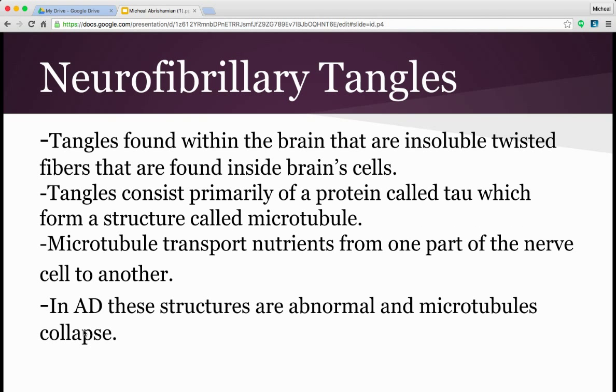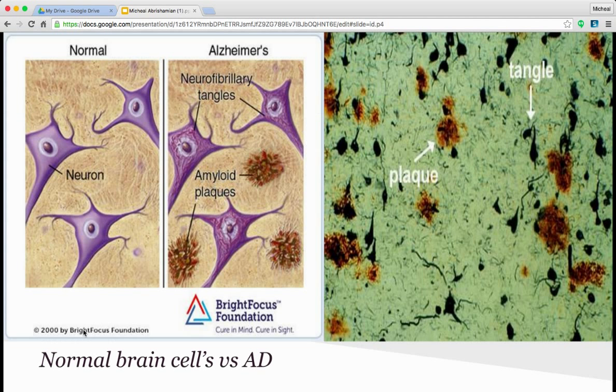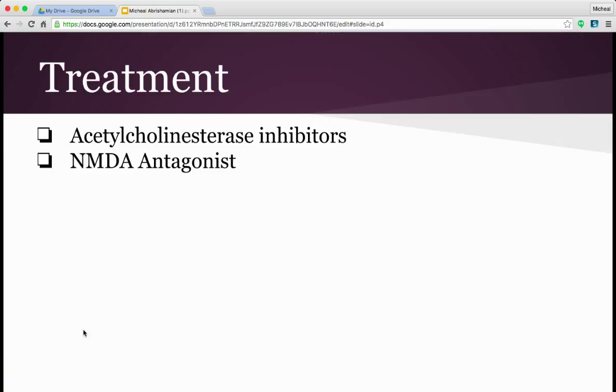Neurofibrillary tangles are found within the brain. They are insoluble twisted fibers found inside brain cells. Tangles consist primarily of a protein called tau, which forms a structure called microtubules. Microtubules transport from one part of the nerve cell to another. In AD, these structures are abnormal and microtubules collapse. Here is an image. On the left, we have a normal brain cell. On the right, we have a brain cell with tangles and plaques in the black and the brown.